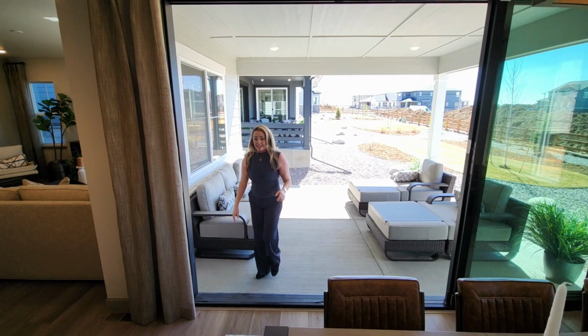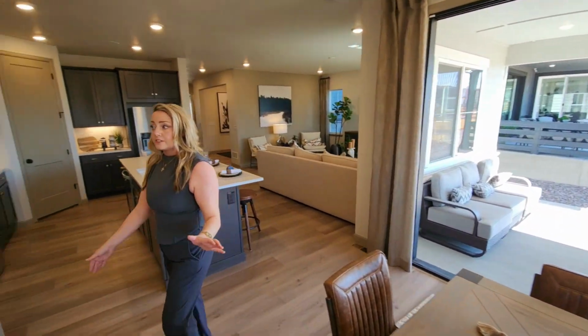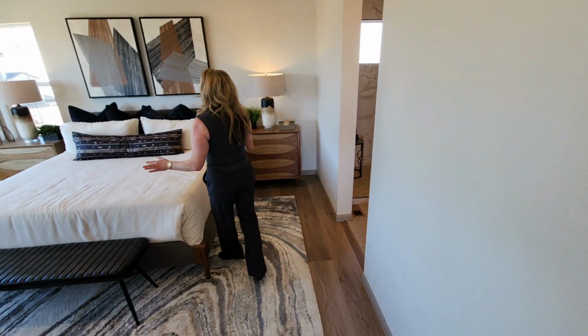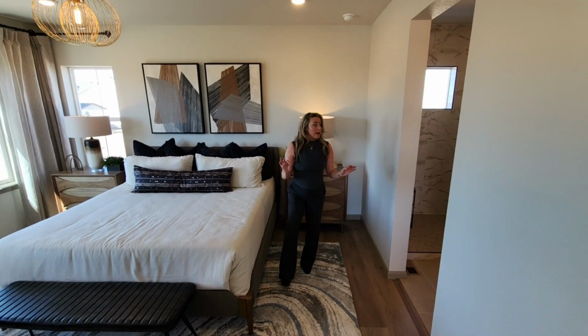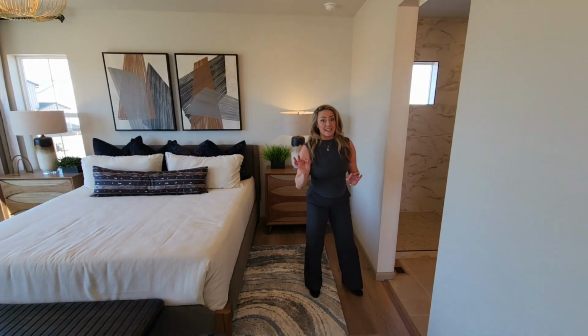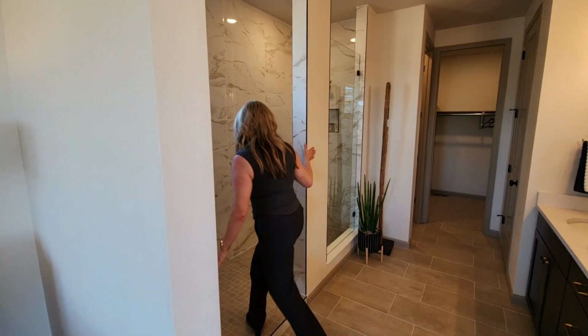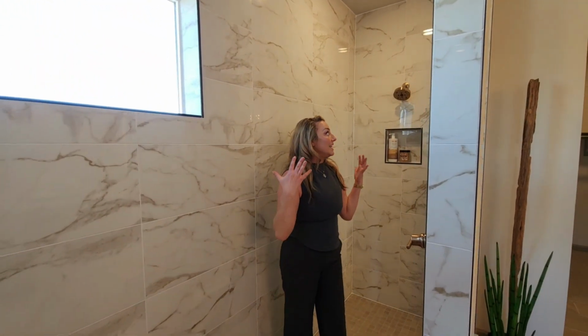And then, going past the dining room, we will enter into the master bedroom. The master bedroom has great feel, lots of windows for natural light, but the master bathroom is fantastic. Come on in. Look at this. Look at the shower. Oh my God. I would love to shower in this shower. It's huge, lots of space.